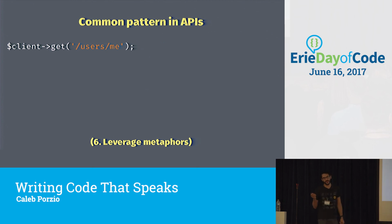Me, yeah. So Facebook uses this in the Graph API. It's become kind of a common pattern. But once I started digging into metaphors and looking for them, I thought, oh, this is actually a metaphor because me isn't a technical term at all. It's just me. And when I read this, I go, users, me. Probably going to get the currently authenticated one. So you're getting free meaning from these words by leveraging that experience.